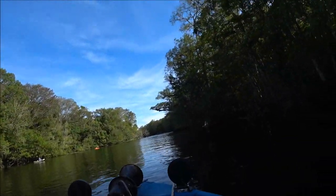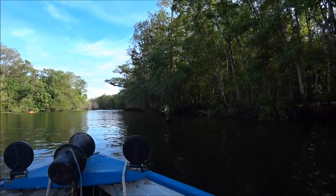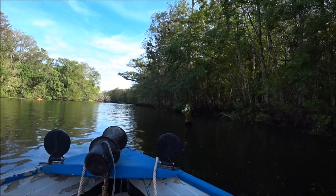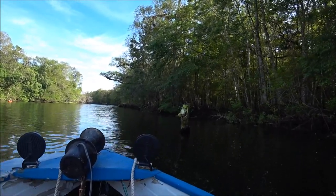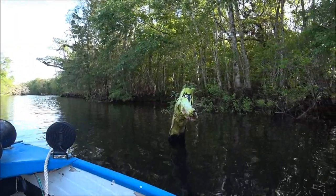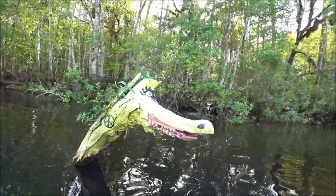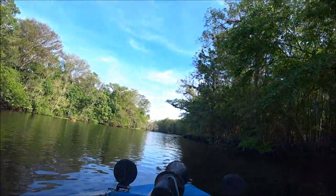Okay, guys, we went past the campground, so here's our little monster here someone made. This thing's been here a long time. Pretty cool. It's got a new paint job. Somebody painted it and took care of it. Kind of neat, huh? Isn't that cool? Yep, somebody painted him, fixed him up. He's been here a long time. Yes, he has. Hanging out. Pretty cool.